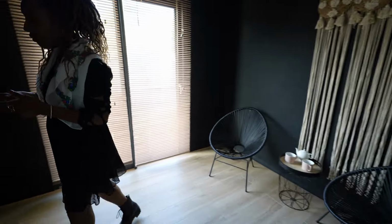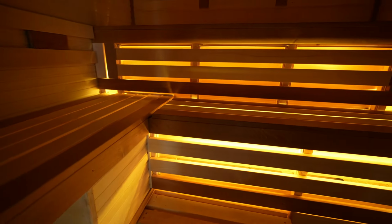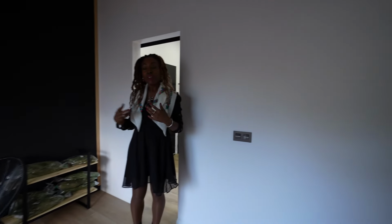And then right here in front of me, you have your gorgeous finished sauna. It has its wood burning heating system there as well. And I can imagine that being very therapeutic. And then as you come out, you also have to the left of it a rainfall shower for the convenience of those that are using the spa area.